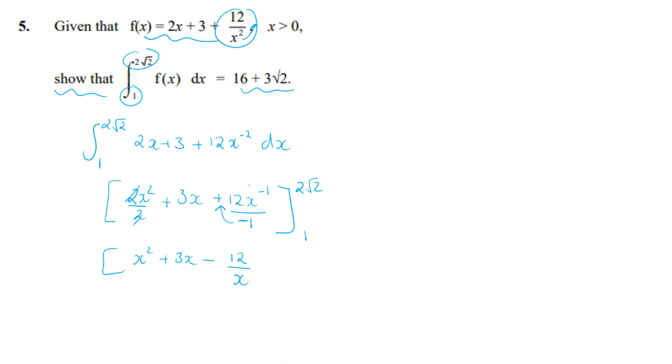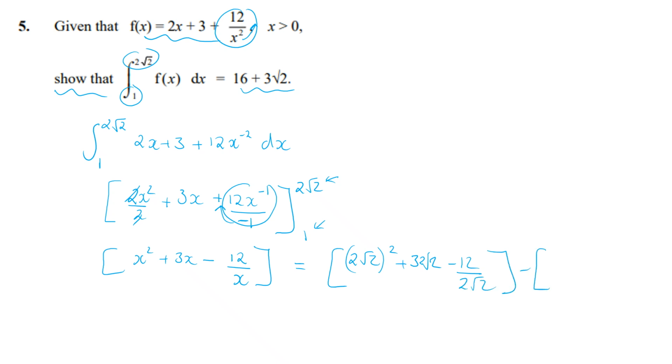Better to put this term back into that form, because once we're going to sub these limits in, we want to be subbing them in with that x on the bottom. So now we sub in the top limit. We want to square 2 root 2, so it's going to be 2 root 2 all squared plus 3 lots of 2 root 2 minus 12 over 2 root 2. And then put the 1 in. We're going to get 1 plus 3 minus 12.